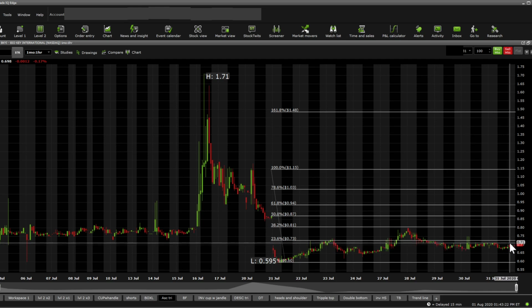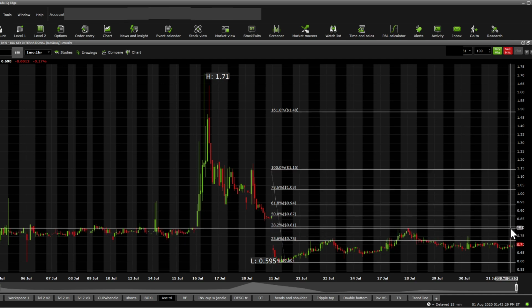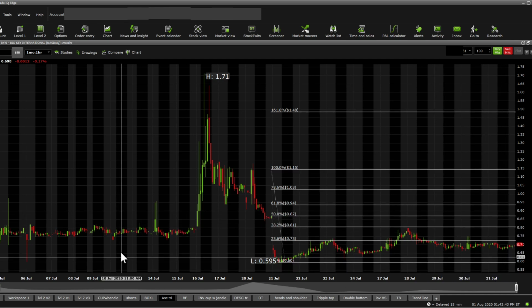The next resistance is around 0.71, and then the Fibonacci resistance sits around 0.73. And then another resistance, traditional and Fibonacci, is around 0.81. And following that is around 0.85 on the traditional, and then 0.87 Fibonacci.